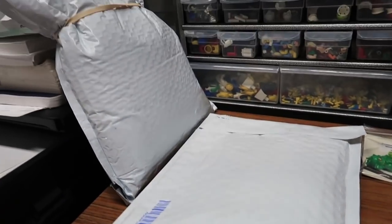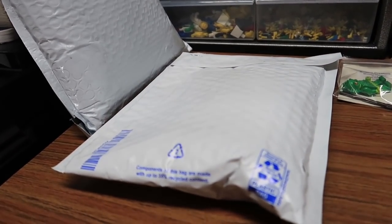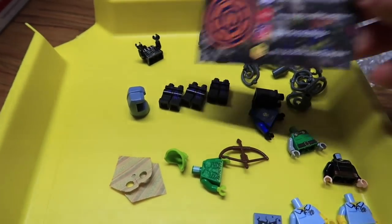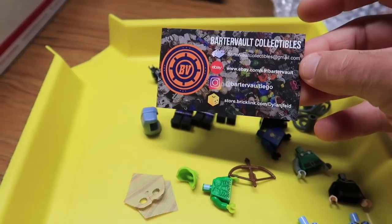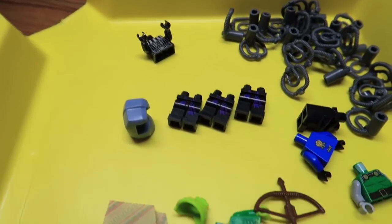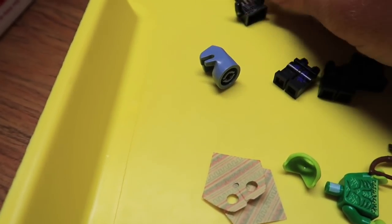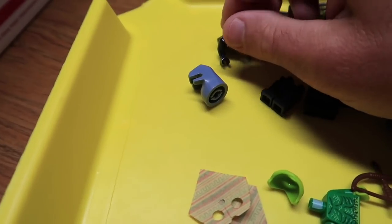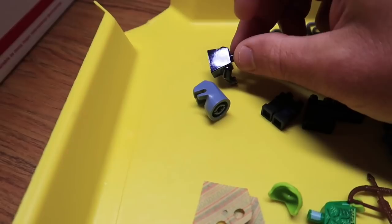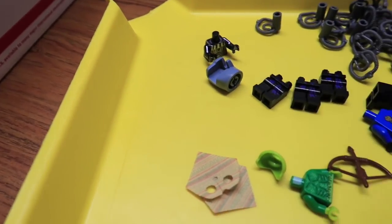All right, so Monday I got two Bricklink orders here. We're just going to go through one at a time and see what we can do. All right, here's the first order. Barter Vault Collectibles. And I came for the Cave Troll hand. I needed a right hand. And I left with the Chrome Darth Vader torso head for $35. It's in great shape too, so very happy with that.